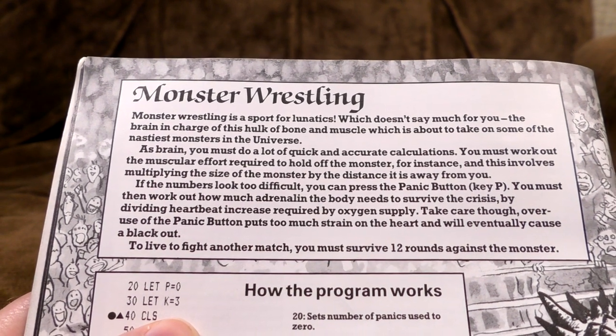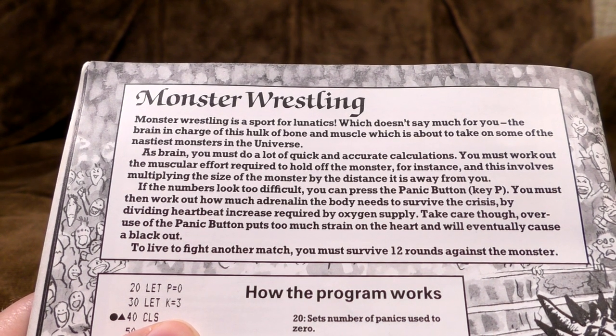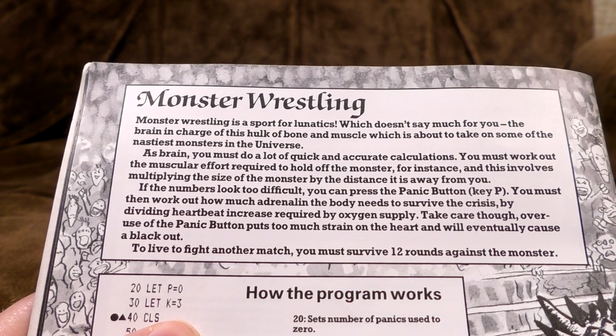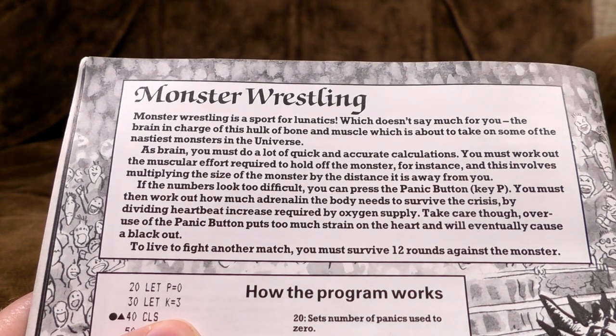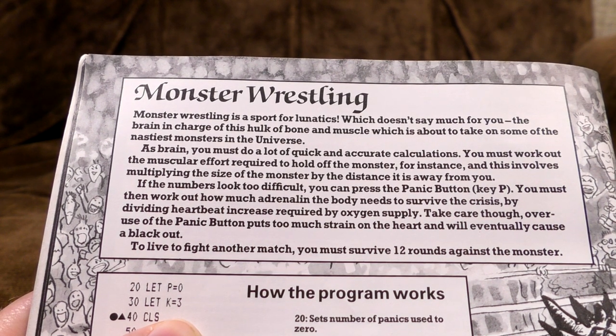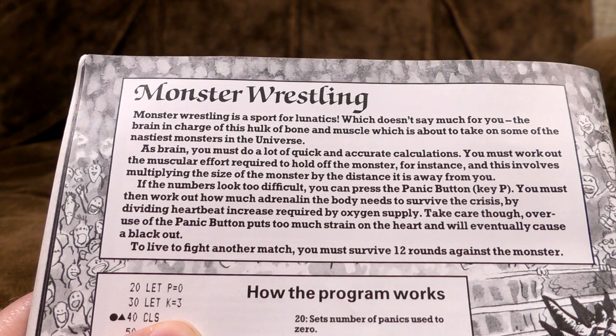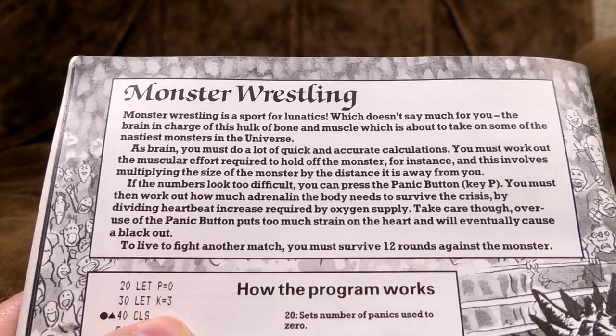As brain, you must... Brian, maybe? You must do a lot of quick and accurate calculations. You must work out the muscular effort required to hold off the monster, for instance. Eh? And this involves multiplying the size of the monster by the distance it is away from you. Okay, I'm guessing you just answer some sums. If the numbers look too difficult, you can press the panic button, key P.